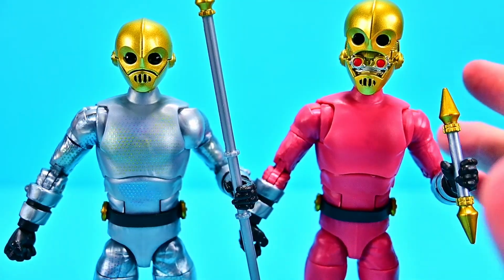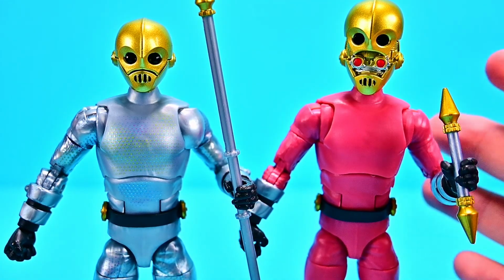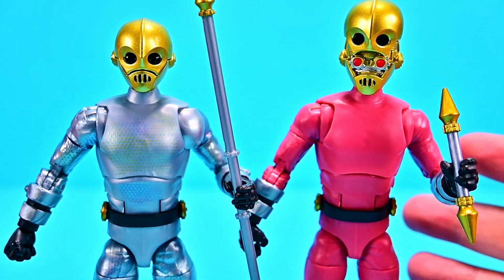So the Cogs are pretty awesome. You know, they're very simple figures and everything, so not a whole lot to them, but they are very cool, and I'm glad they made them so we can add them to our Zeo collection.